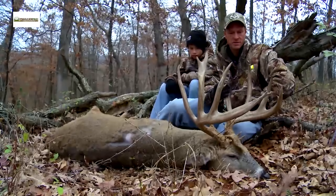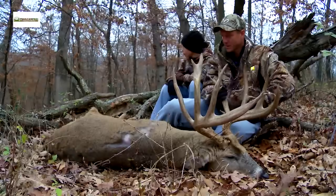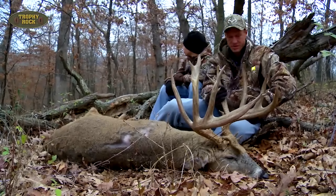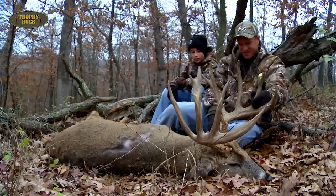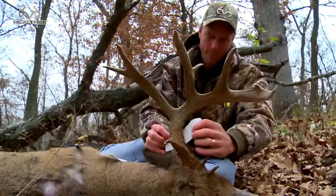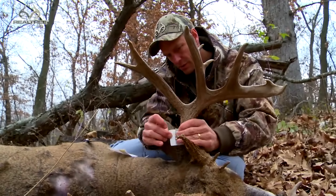It's quite a dream come true, really. I've been after this deer for so long. A 7.5-year-old buck. He was 4 years old, 2009, when I started hunting him. That's pretty amazing. He's all beat up from fighting too, see that? Mm-hmm. All that hair missing. What a deer.